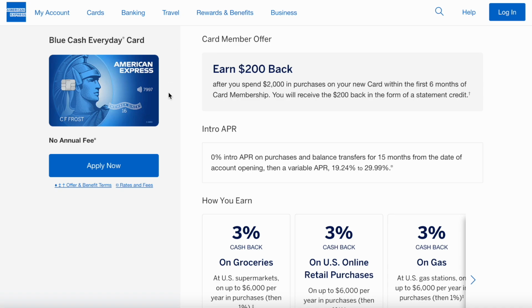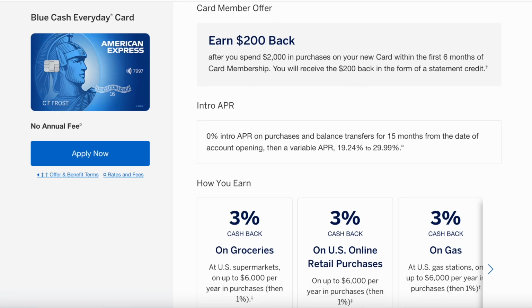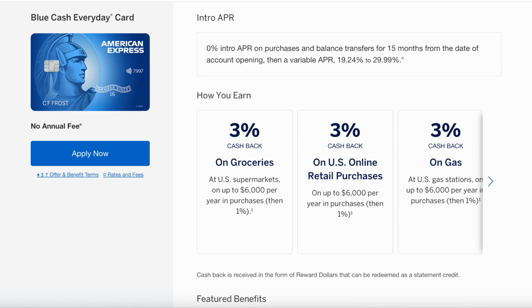Now on to the next card that has come on my radar pretty recently, the Blue Cash Everyday card from American Express. So of course you're starting out with that welcome offer, earn $200 of cash back after spending $2,000 on purchases in the first 6 months, and you'll receive this cash back in the form of a statement credit. And along with most cards in this video, you can also earn a 0% intro APR on purchases and balance transfers for the first 15 months.